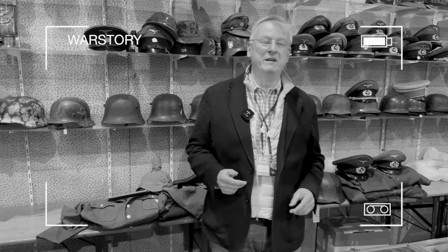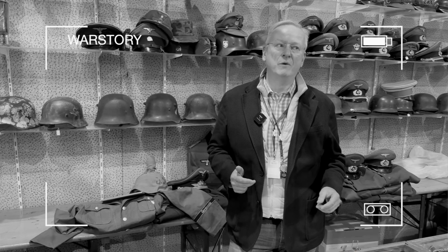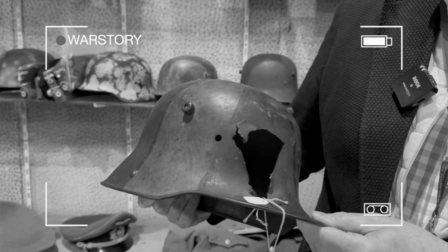This morning we did purchase, believe it or not, 5 SS daggers from one collection for the Imperial collectors, something very nice. And we were able to purchase fantastic material. This is actually a battlefield pickup from 1916, from the battlefield in Verdun.